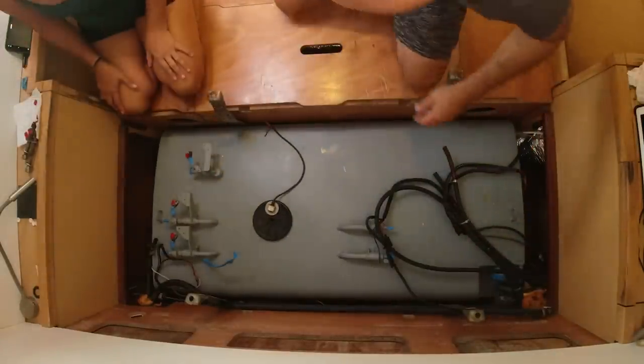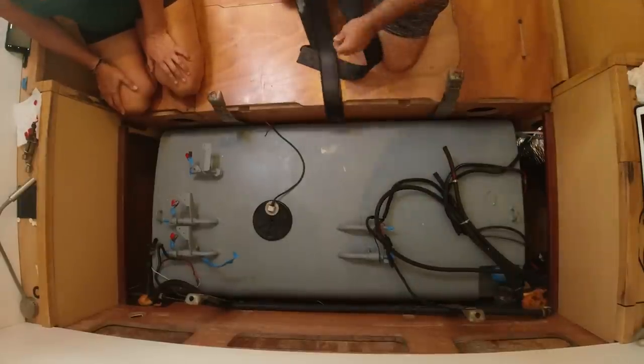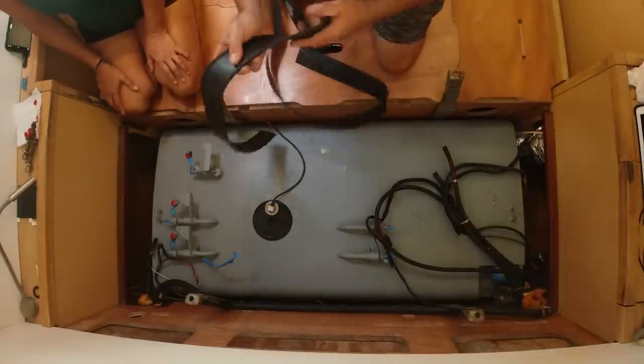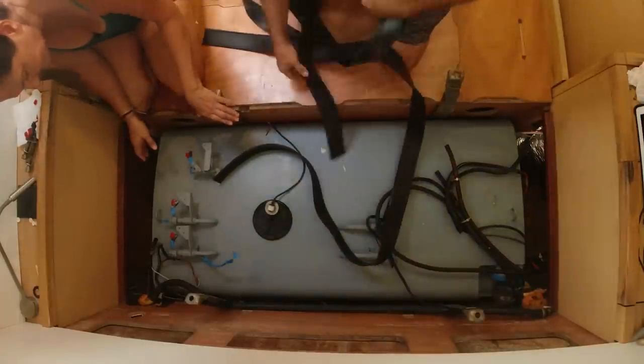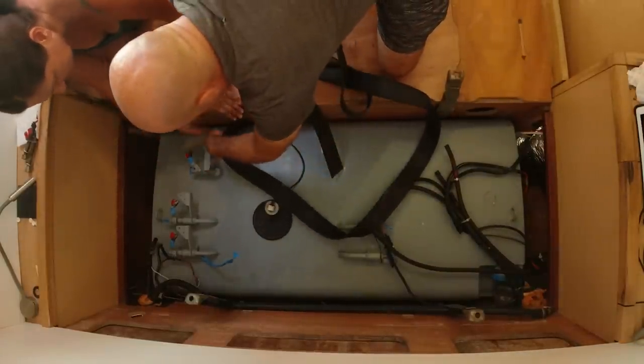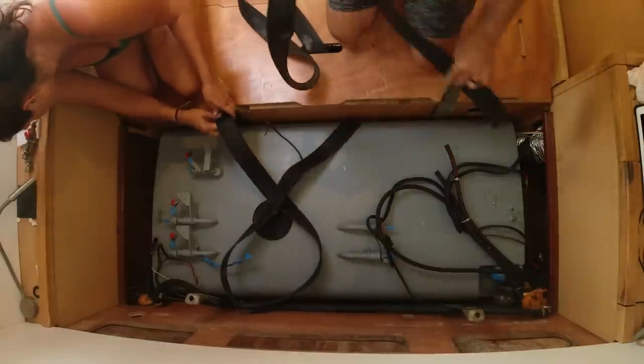So now what we need to do is take these big straps and start on this side. What we want to do is tip our tank so this slides like this down the strap, all the way down, until it stops at the bottom.